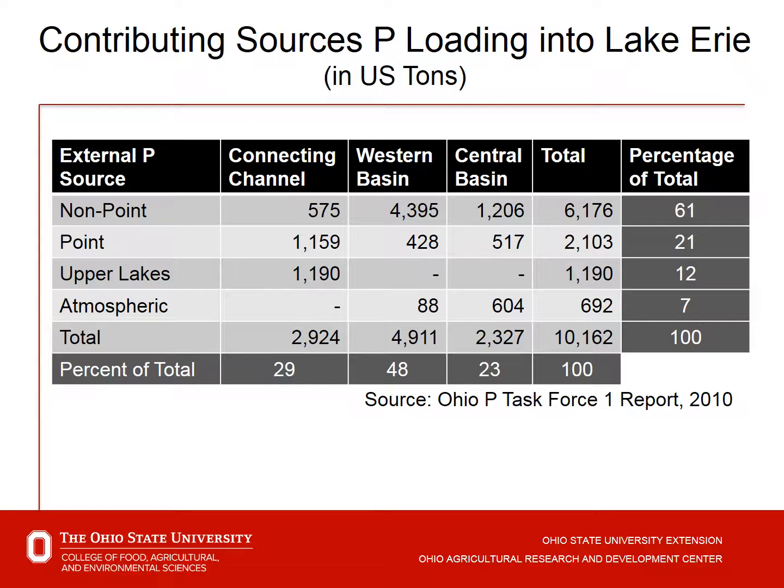So just quickly here, I'll key in on that western basin, but sources of phosphorus loading for Lake Erie: non-point, point, upper lakes, atmospheric, need to count that as well. But key in on that one in the red circle there, that western basin non-point source of phosphorus, 4,395 tons of phosphorus coming in there. And across those non-point sources in general, about 61% of the total phosphorus going into Lake Erie is coming from those non-point sources headed into that western basin.